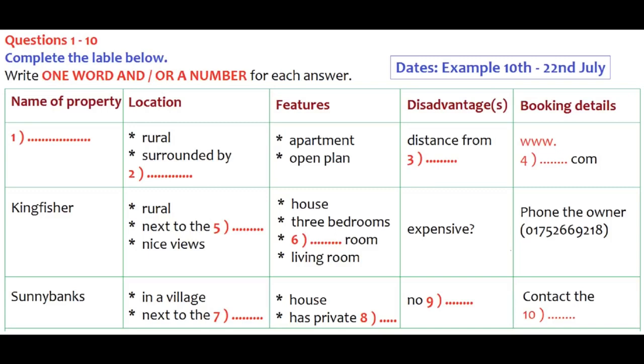Okay. And well, I'll tell Mary, but I don't think she'd mind that. Do you know how you book it? You have to book on the internet. There's a web address. It's www.summerhouses, one word, then .com. You'll be able to look at a photograph on that. Okay. And what about the others?